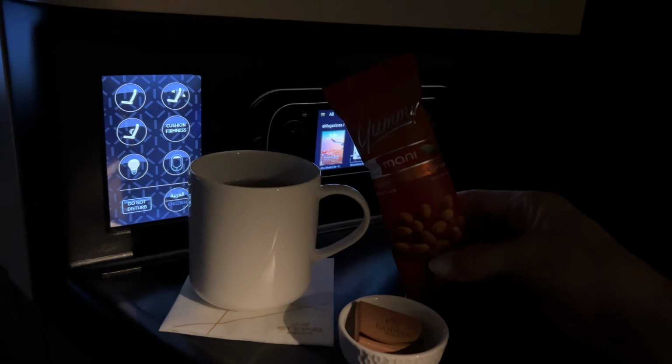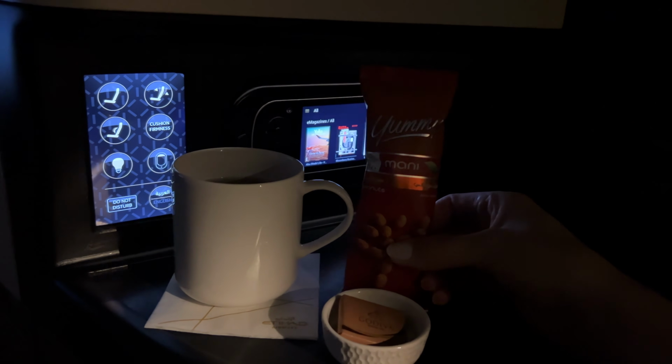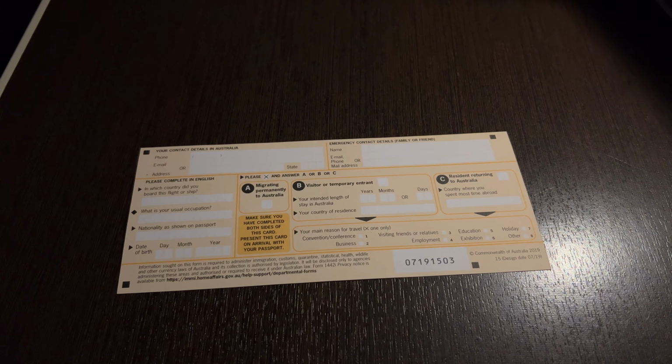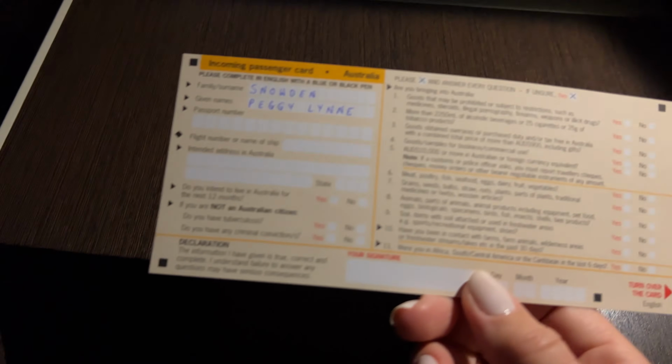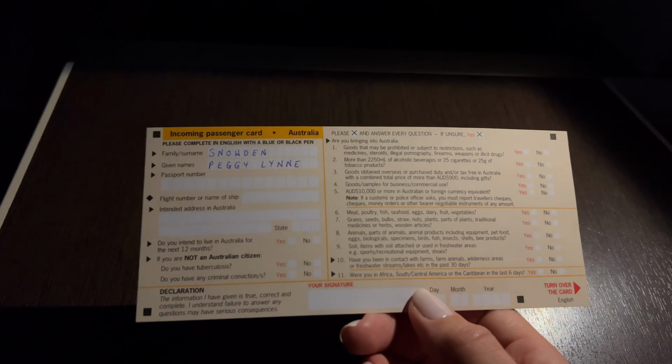To end off the flight, I'm having a chamomile tea while I fill out this incoming passenger card for entering Australia. This is the first time I've been home in the last 7 months and I'm excited to be here for a bit before I head back off on my next adventure.